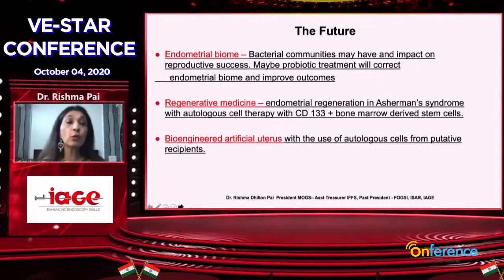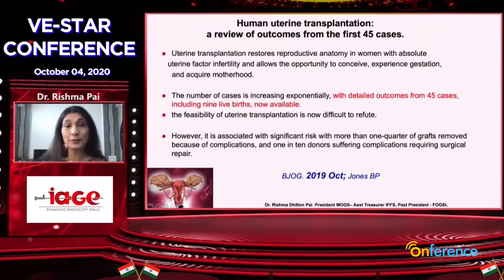Definitely a lot of focus on the endometrial biome, hundreds of studies now on the bacterial communities which may have impact on the reproductive success, and probiotic treatments are becoming more and more important. Regenerative medicine, I've spoken about it a little bit, huge focus on endometrial regeneration in Asherman syndrome with autologous cell therapy with CD133 plus bone marrow derived stem cells. And of course, eventually there's a possibility of a bioengineered artificial uterus coming up, and there are already studies on that. We never thought uterine transplant would be here to stay.